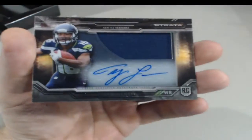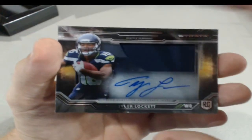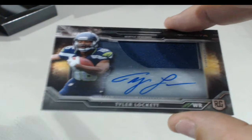Followed by a Tyler Lockett on-card autograph for the old Seahawks. And the I Love Chrissy 2, welcome to us, I believe. Nice hit on the great special teams guy for the Seahawks.